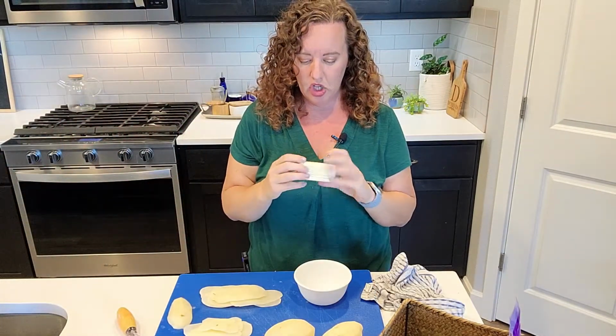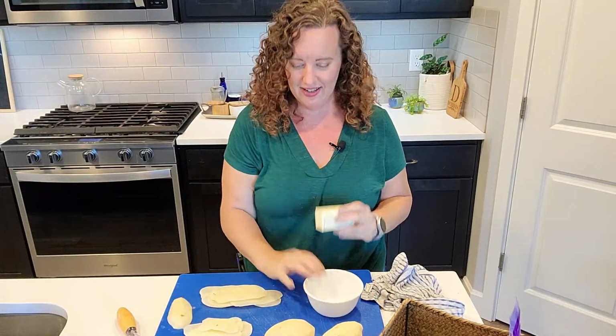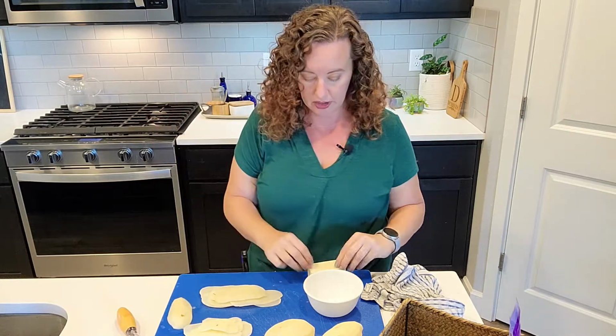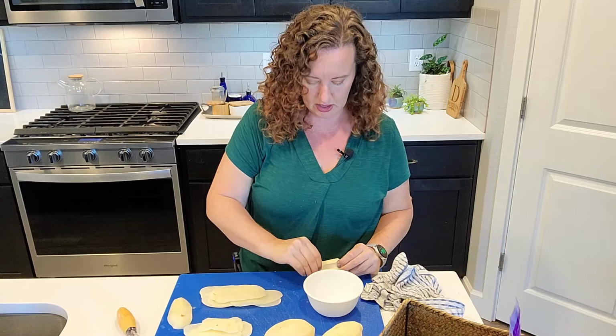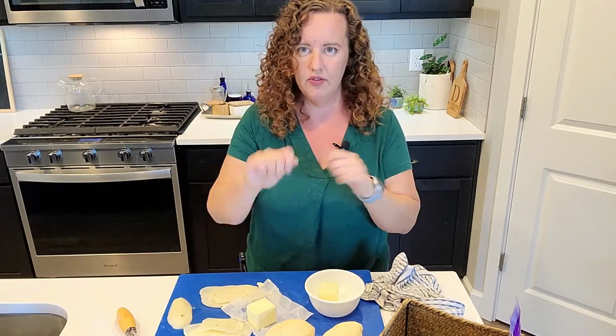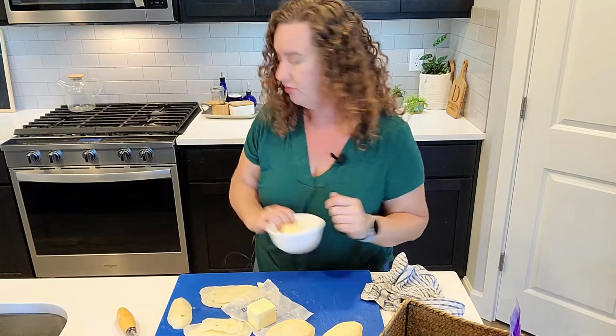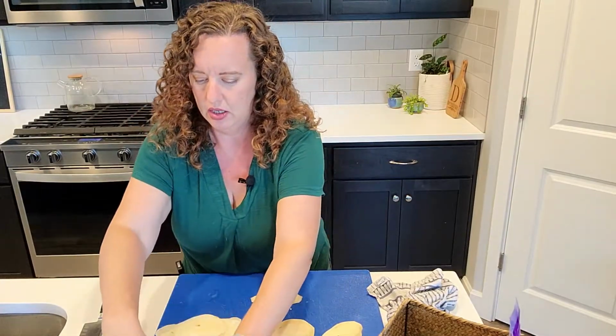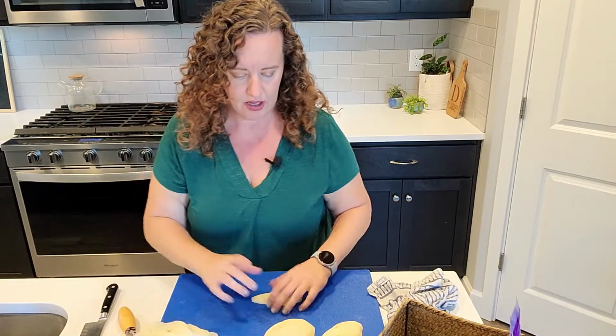Okay, I'm gonna take a chunk of my butter and melt it. And also, I have my oven preheating to 425 degrees. So I'm gonna go with a little less than half. I want enough to put these potatoes through. Okay, so I have some melted butter, and I'm actually gonna go ahead and set that aside for now.